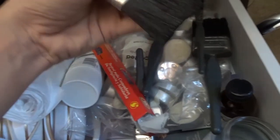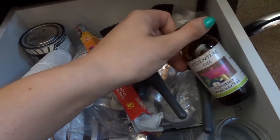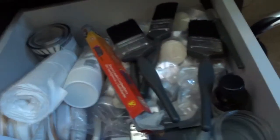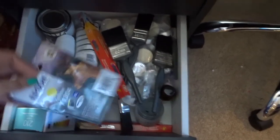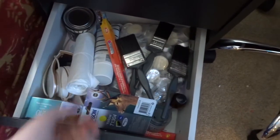Candles, lots of paintbrushes from our DIY project. Some oil for our oil burner. Random candle, which I have to burn down, but it's a Christmas one. And some ink for the printer that I use for invoicing, so I don't really care if you see that one.